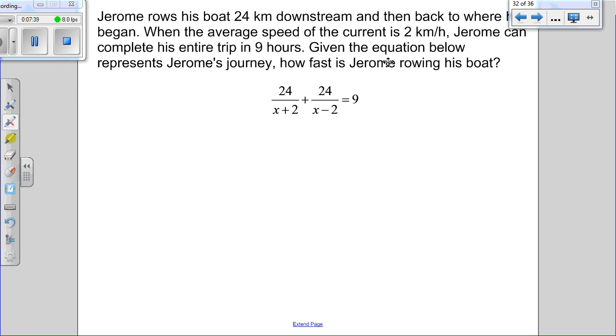Okay, boat questions. So, Jerome rows his boat 24 kilometers downstream and then back to where he began. When the average speed of the current is 2 kilometers an hour, Jerome can complete his entire trip in 9 hours. Given the equation below represents Jerome's journey, how fast is Jerome rowing his boat? So, read a question once. Jerome's rowing a boat. He went downstream, went upstream. That's all I got out of that. If I read it again, then I'm going to try to draw some information out of this.